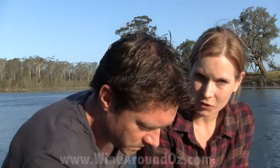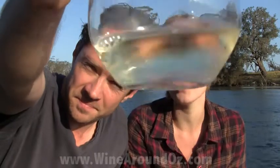Rightio. Okay. Which one are we going to start with? So we'll start with the Savignin. Now the Savignin comes with an interesting story. It was originally planted in Australia as Albarino, which is another different grape variety. It's only really come to light this year in about April, when the CSIRO did some DNA testing, and they discovered it wasn't Albarino, it was Savignin.